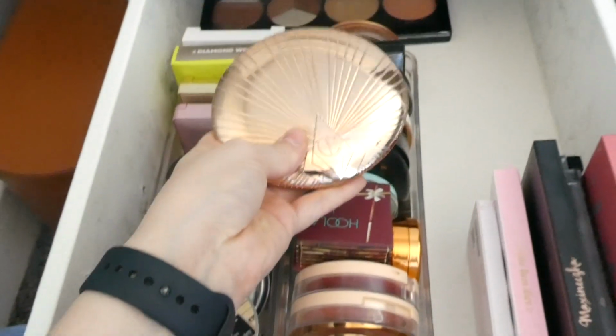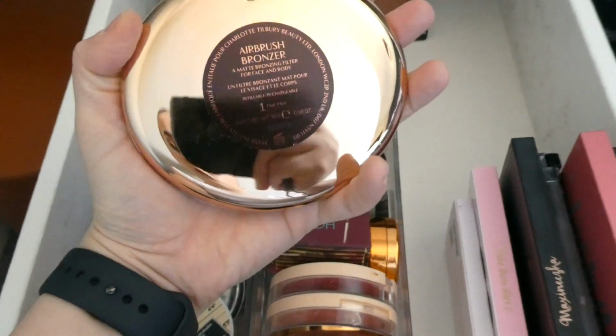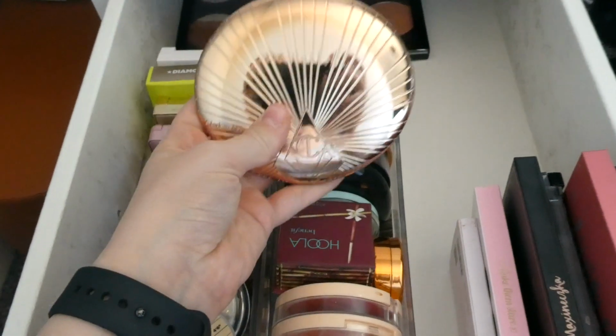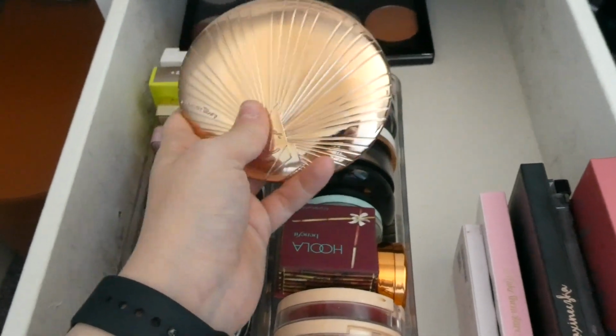So then bronzers. I have the Charlotte Tilbury bronzer. This is very new for me. I've only used it the once. I just got mine in the shade 1 Fair Pale, which I do think is a little bit too pale for me, but I've only used it once, like I said, so I need to use it a bit more, but I do really like it.